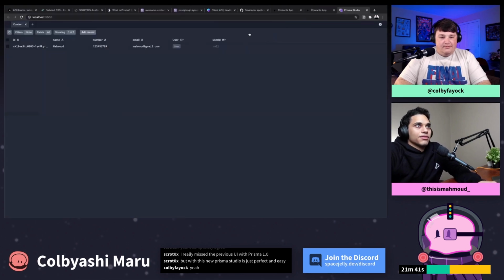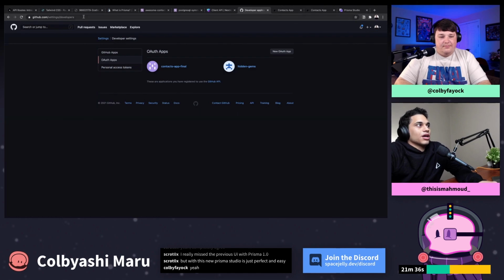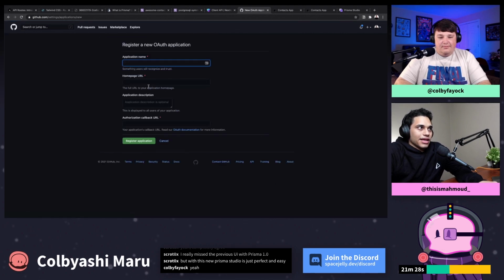So I already have these, but if you want, all you need to do is go to github.com/settings/developers and create a new OAuth app. In this app, you would specify the name of the app and its URL. And here, this is a very important part: you would specify that it's http://localhost:3000/api/auth, I believe. But yeah, no need, I already have one configured.